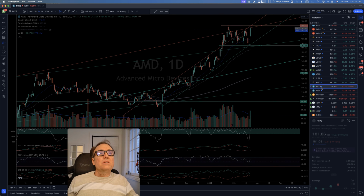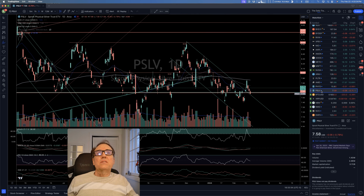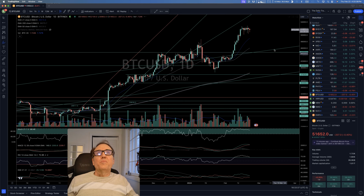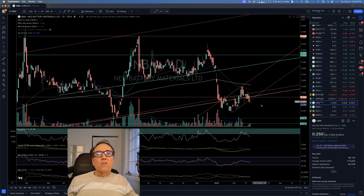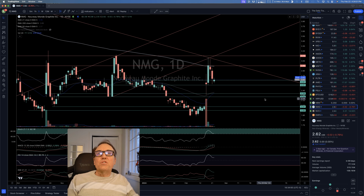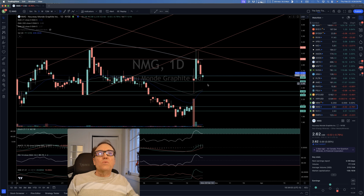AMD going sideways. Physical gold sideways. Silver weakening. Bitcoin going sideways. Ripple also with some weakening. Neo battery materials. So outside of the bullish channel right now, this one is a little bit less strong. And Novomont Graphite, pretty much even Steven, and we are really using 251 as the base support. We have buyers coming in right here, right here, right here. So far it seems to be holding. If we go lower than 251, that's a sell.